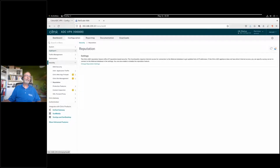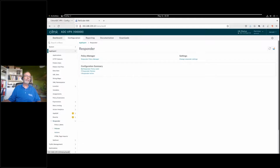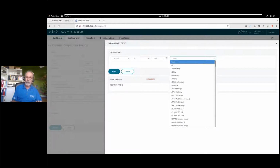Next thing I would do, I would create a responder policy. So I would go to responder, create a new policy, add the policy. Responder policy IP reputation, the action would be a drop. So I would just silently drop. And of course, I have to create an expression for this policy, and this would be something like client IP source IP reputation is malicious.